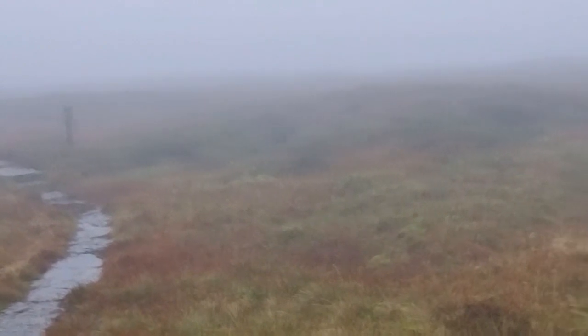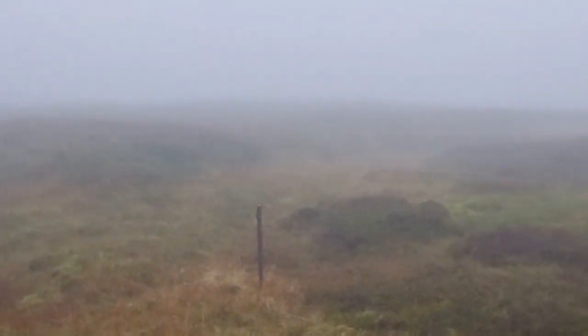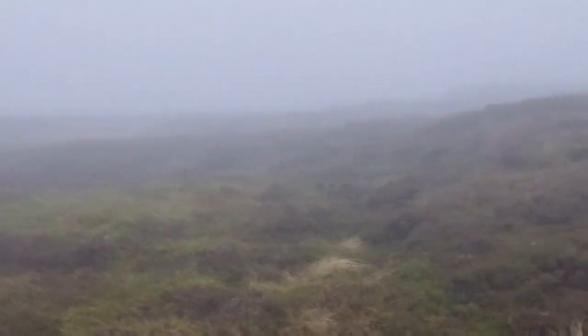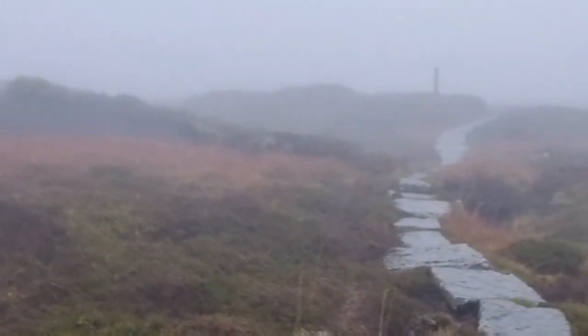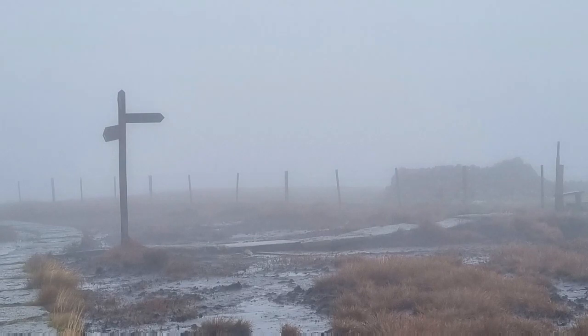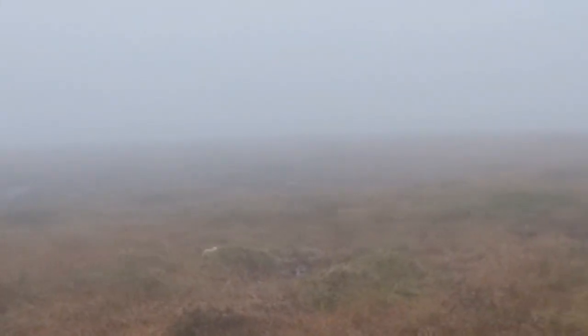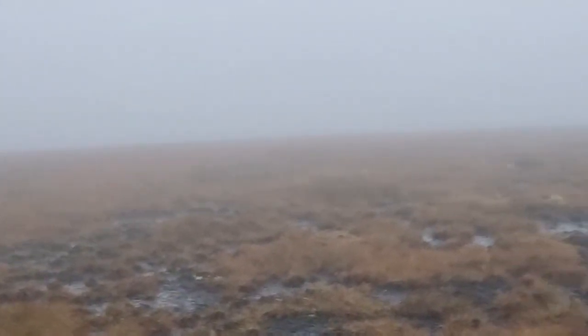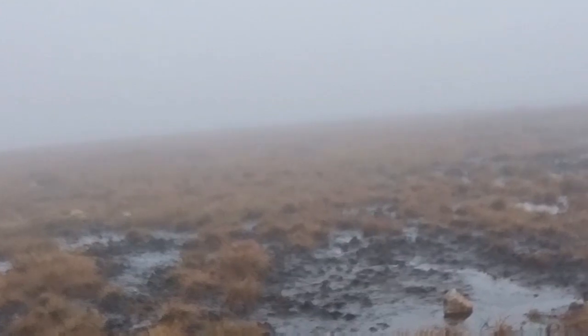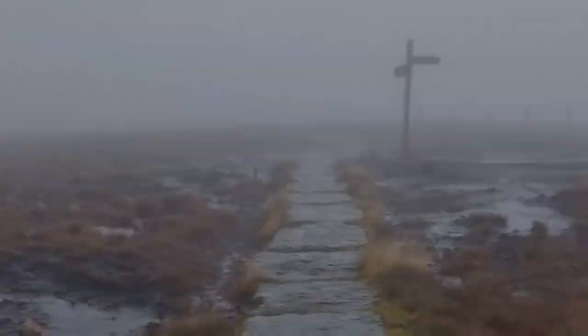I love being out in all weathers, especially when it's misty like this. On Cheviot, there's something eerily beautiful about it. I know these hills really well, so I was comfortable being up there in weather like this. It was getting quite late when I was up here, but I have descended these hills in the dark before, so I wasn't worried at all.